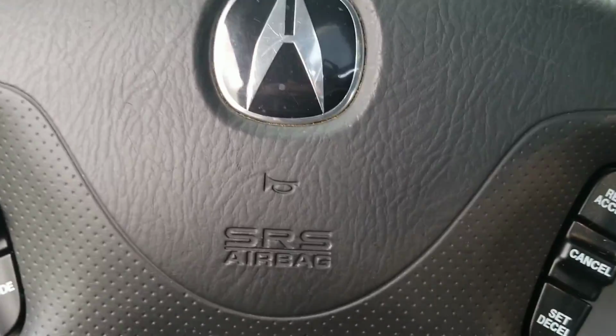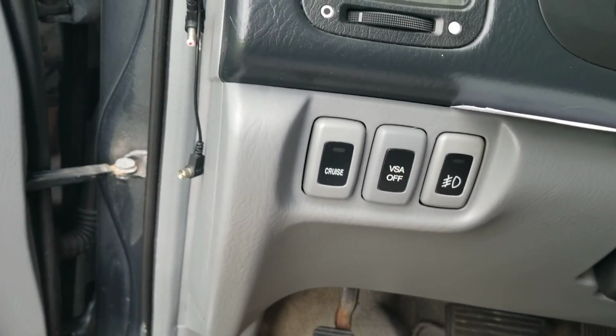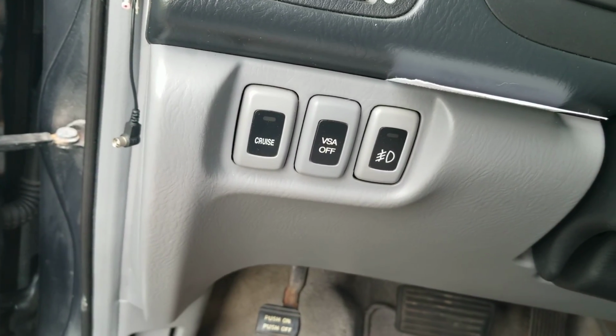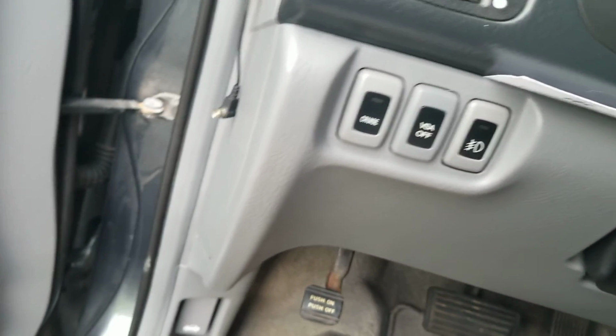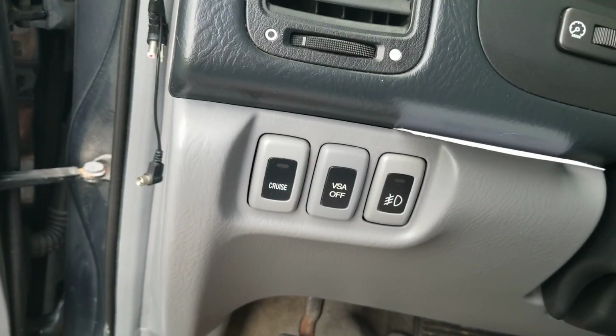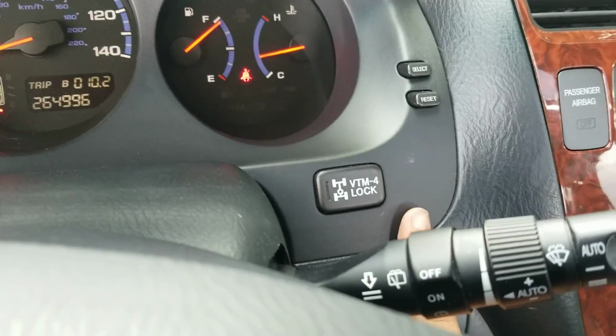It has the radio and the cruise control buttons on the steering wheel. Over here, you got your fog lights, your cruise control. And for those of you that don't know what VSA stands for, it stands for Vehicle Stability Assistance. And that's what that stands for. There's the button for the four-wheel drive.